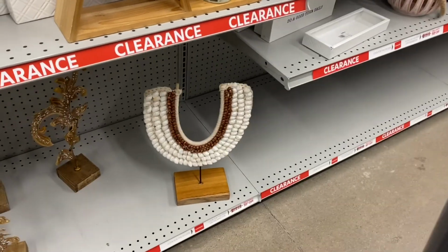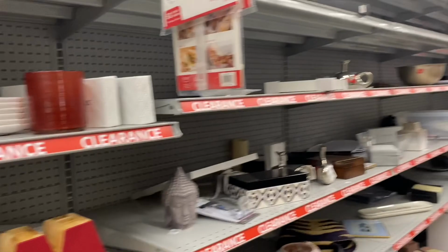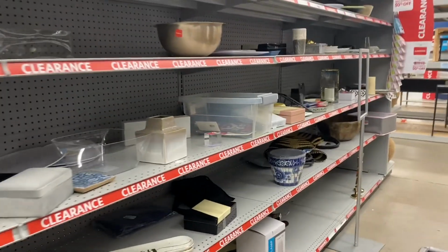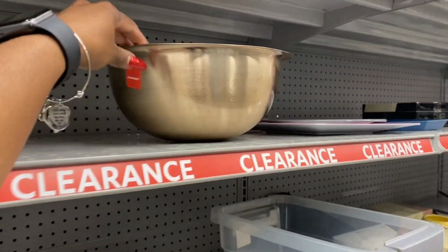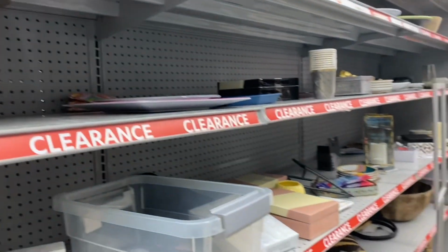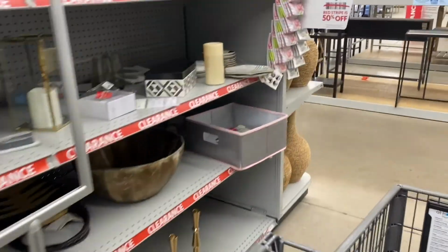I'm not gonna lie, I almost grabbed this U-shaped looking necklace, but the seashells were kind of out of place and it looked like it was broken, so I didn't wanna grab that at all. This gold bowl was definitely enticing, but I have plenty of gold bowls at home. So once again, I'm trying to stay on task.